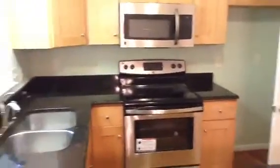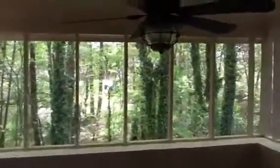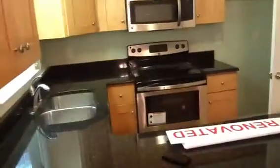Nice sized laundry room. If you notice, again, everything that's done in here is all really nice and top end stuff. No corners are cut. Everything is beautiful. Everything is done right. Look at this fan. Check out this room out here. Beautiful, beautiful screened-in porch. Backs to an incredibly private wooded area. It's good stuff. You're gonna love it. Let's back up here. Okay, we come back into our amazing kitchen.